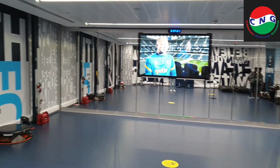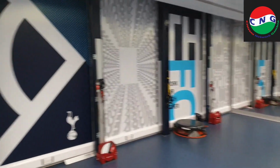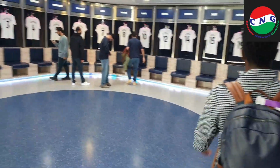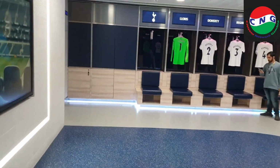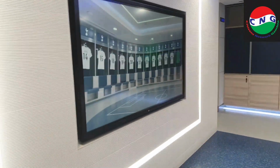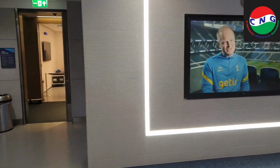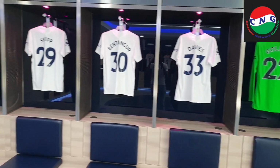It's down to us. We decide where players sit. So in the dressing room, normally you have, there we are, the dressing room. Very nice. More recently, this room was seen looking different, with the outline of the pitch on the ground in the dressing room. And I think that's something that we use.